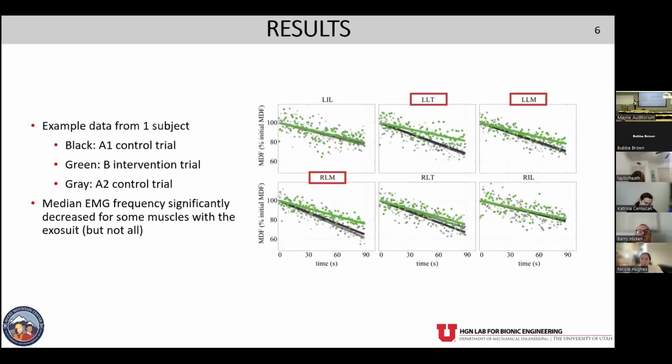So here's some of the results that they had. This is data from 1 subject. This is an example of what all of that subject data looks like that you guys have in your papers. And what we're looking at is the black line is the first A1 control. The green line is with the exosuit on, and then the gray line is the second control.